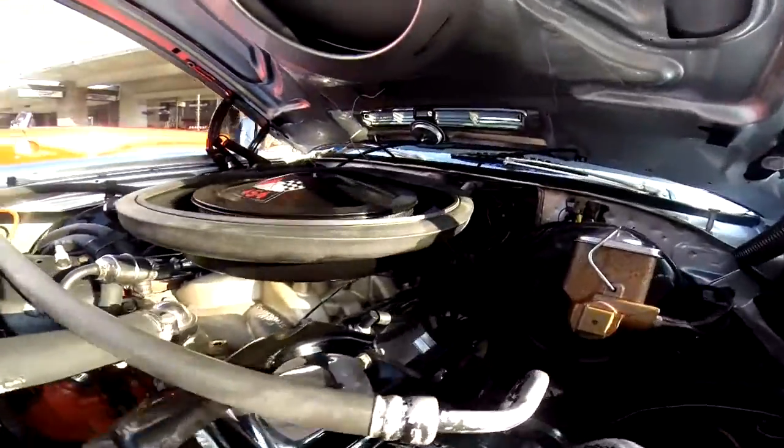This carburetor, and I did put a bigger cam, a thumper cam, in it, just to make the sound good, and that's about all. Had to have it bored out, but pretty much stock.